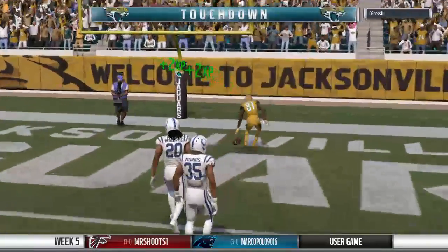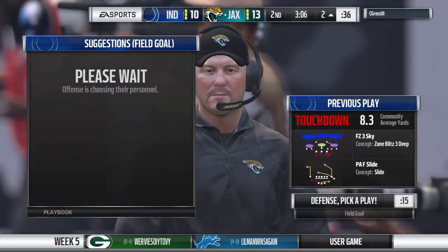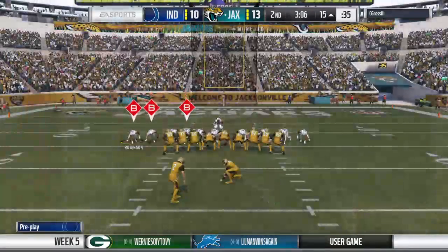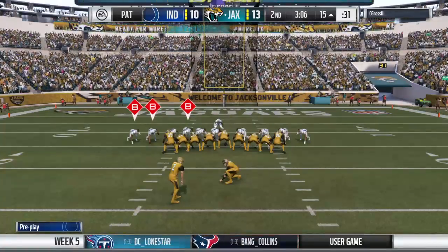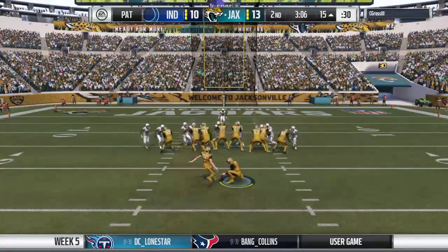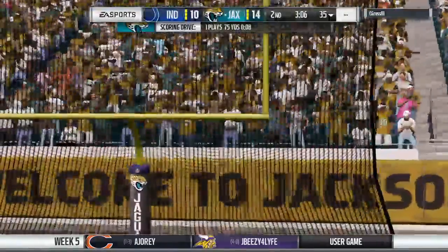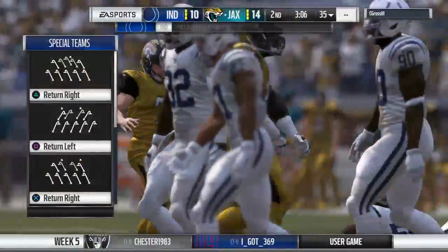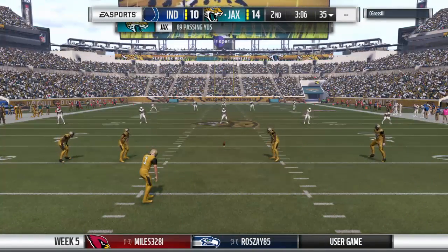Touchdown, Jaguars. Philip Dorsett, his 4th touchdown on the year. And once again, the Jaguars are back out in front. As a fan, is there anything prettier than a well-executed post route? No, it's a thing of beauty, especially when it's done like that for a touchdown. The throw, the catch, and how about the run after to get it to the end zone?